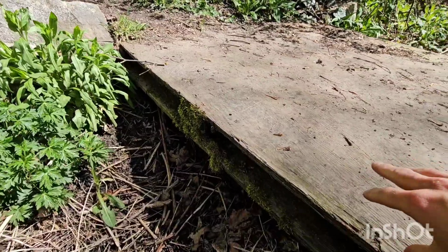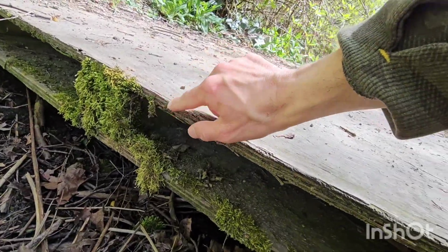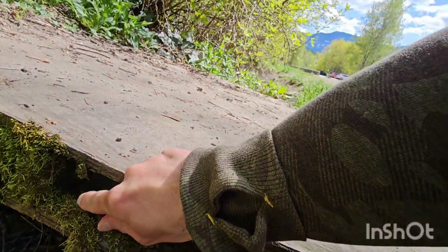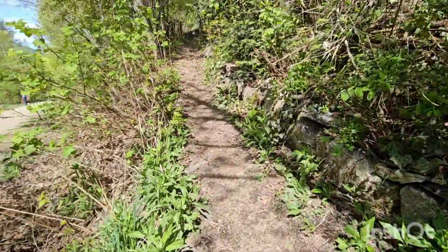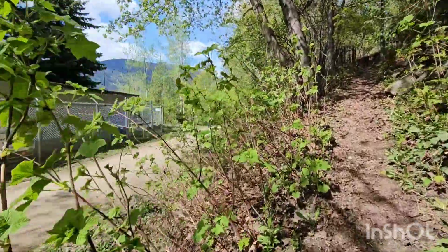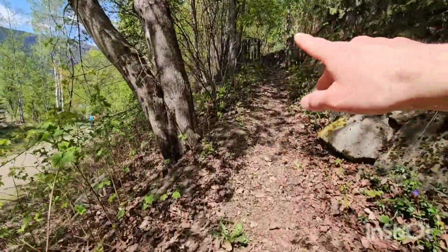This is a plank of wood that has moss on it, as you can see, some growth of moss right there. We'll take this up a little bit. Up this pathway here, we'll get the two pathways in as we make our way up to at least just up here. We can't go in, but I'll show you.